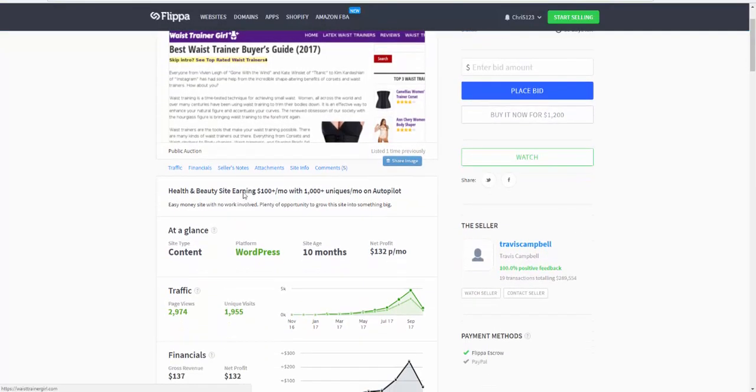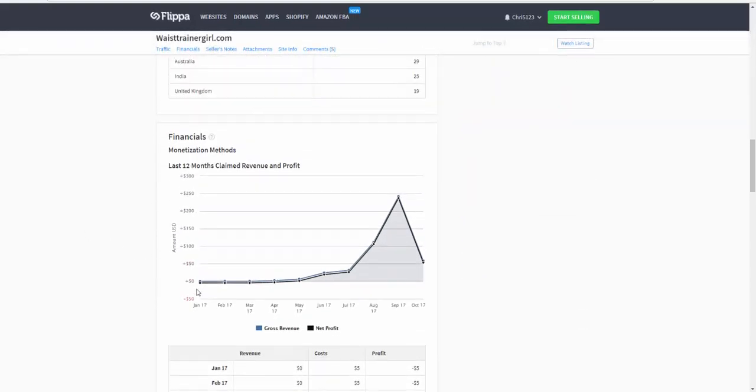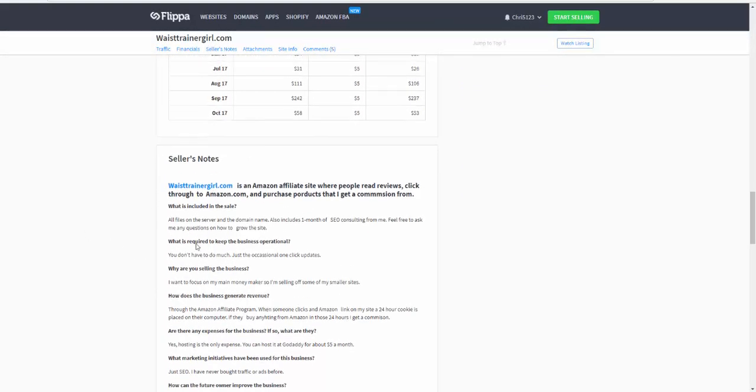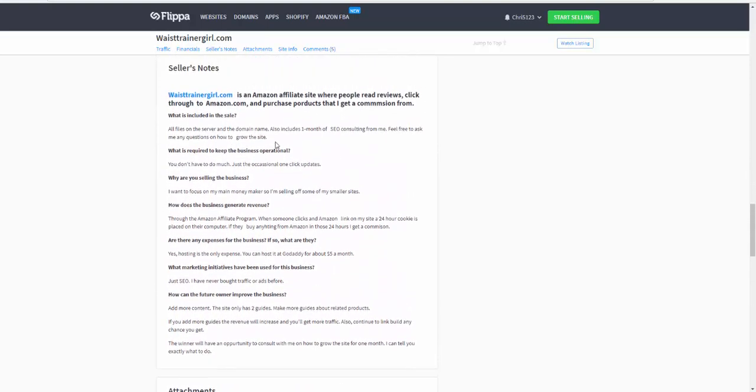Like I said I'd show you, when you're doing your Flipper listing, you obviously want to go through and put all your traffic information and so on. But when you're actually doing your seller's notes, when you're doing the information, one really quick way is to do it like this, okay? So you can see this.